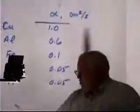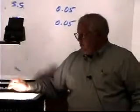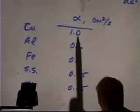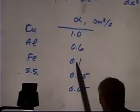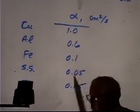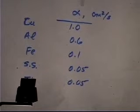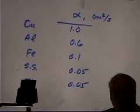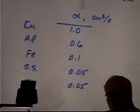I have found it's very useful to memorize a few constants of alpha for certain materials. Turns out alpha in centimeters squared per second for copper is 1. That's an easy one for me to remember. For steel, it turns out to be 1/10. For aluminum, which is somewhere in between, it's 0.6. For stainless steel, it's 1/20th of a centimeter squared per second. And titanium, it's about a 20th. If I put some ceramics down here, they might be down at 0.01. A very porous insulator might be 0.001.